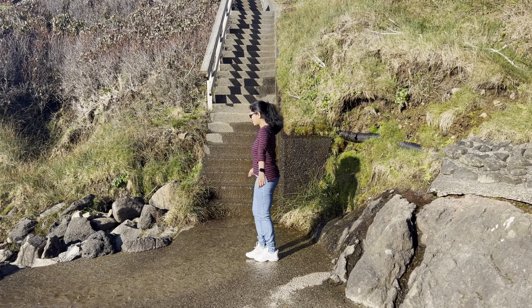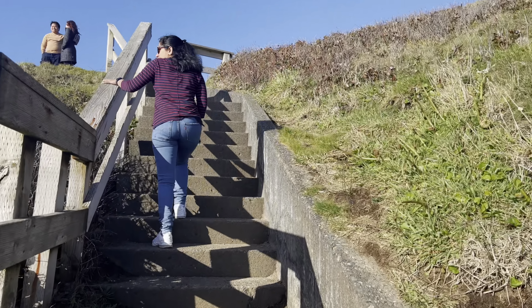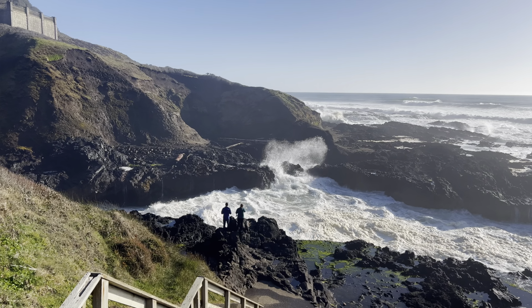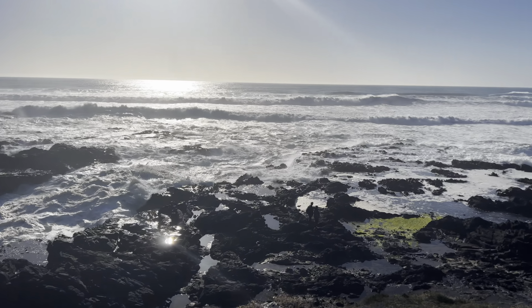Now we are leaving this beautiful place. Cape Perpetua is one of those places that words cannot describe. It has to be experienced firsthand to really appreciate it. This is one of the best places to catch a sunset.